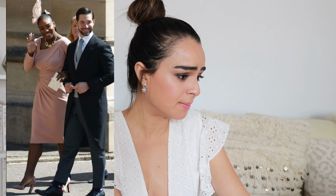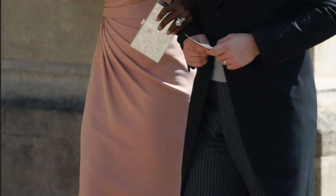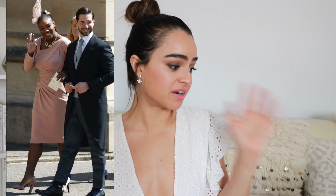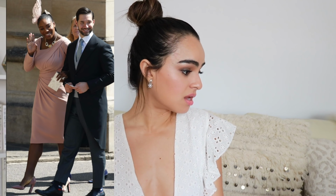So now let's get into Serena Williams. She is there with her hubby, who is looking sharp as hell. Serena Williams is wearing Versace, and I really love how it fits. I think it's such a flattering fit for her. I love the ruching details here on the waist and also here at the shoulder. The hat, I'm not a fan of at all. I love that blush pink color in general, especially on her.